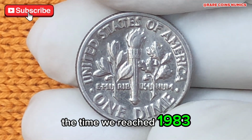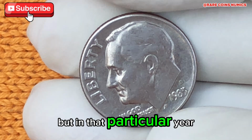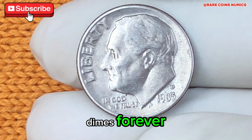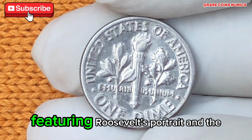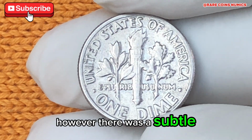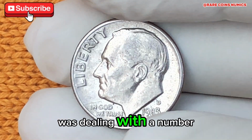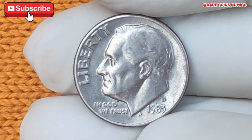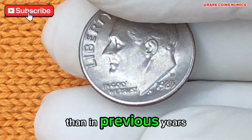By the time we reach 1983, the Roosevelt dime was a staple of U.S. currency. But in that particular year, something unusual happened that would change the fate of one particular group of dimes forever. At first glance, the 1983 dimes look like any other, featuring Roosevelt's portrait and the iconic reverse design. However, there was a subtle but important difference that many might have overlooked. The U.S. Mint in 1983 was dealing with a number of changes and challenges, particularly related to the cost of producing coins. The rising cost of copper led to the minting of dimes with a different metal composition than in previous years.